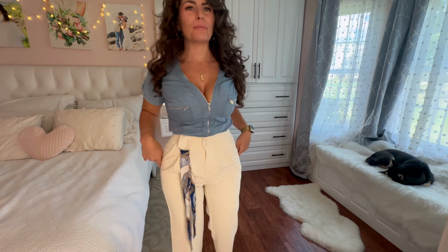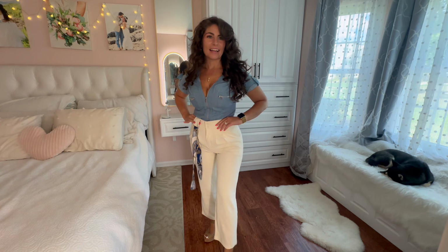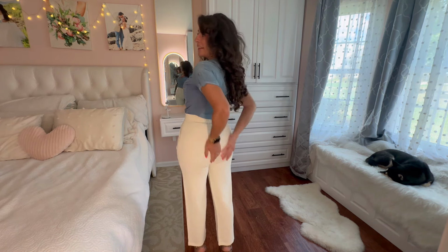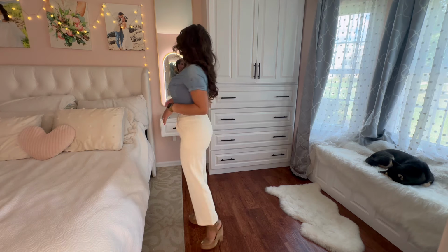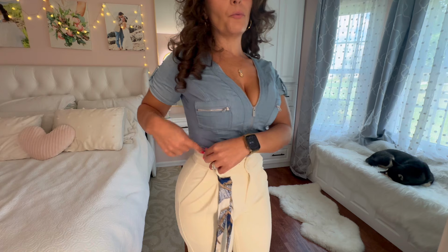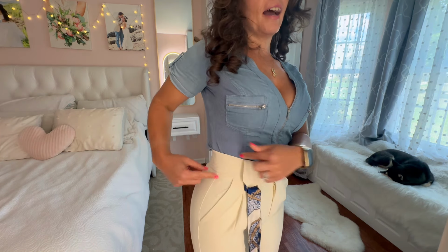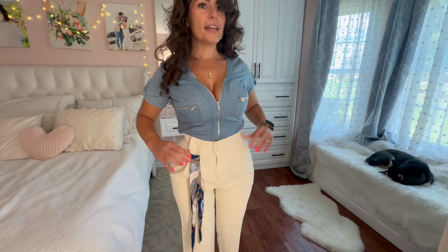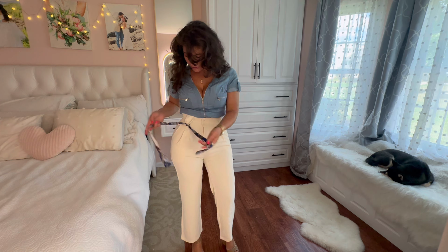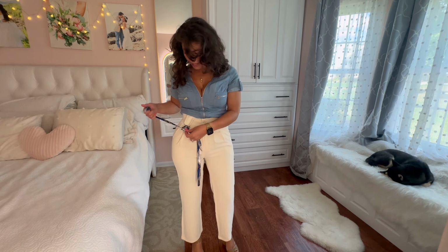Here's what I really like about them. They are tighter, which I like because they fit in the booty a lot better, in my opinion. I like that they're tight like that, but I also love the really wide band that they have here. I think that adds to the cinched in waist. This came with this little handkerchief thing, so I kind of played into that color scheme with the blue.